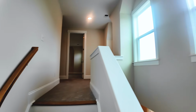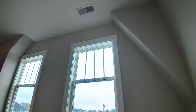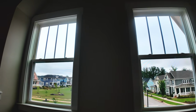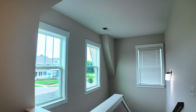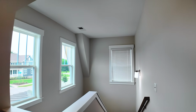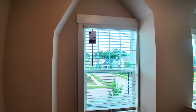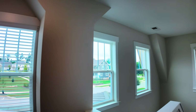You've got over 20 feet ceilings. Look at some of the architectural styles from the exterior of the house just popping on the interior. You've got another 2 windows right here, another window right over there. So look at all the window space. That blind is closed, so it's not letting everything in. It's a pretty gloomy day actually today. We don't have the Carolina blue sky out today, but it still feels very bright.